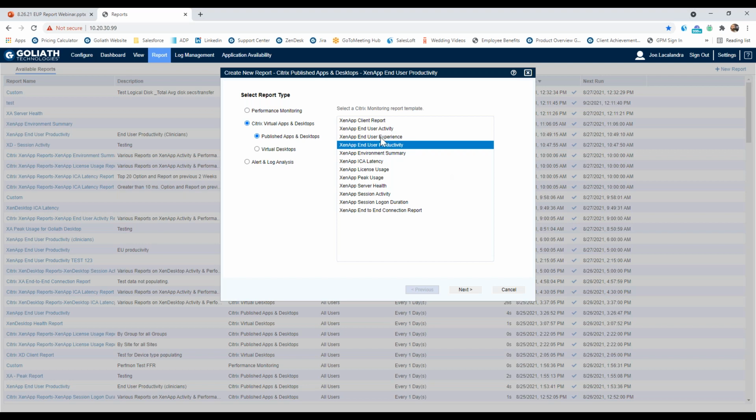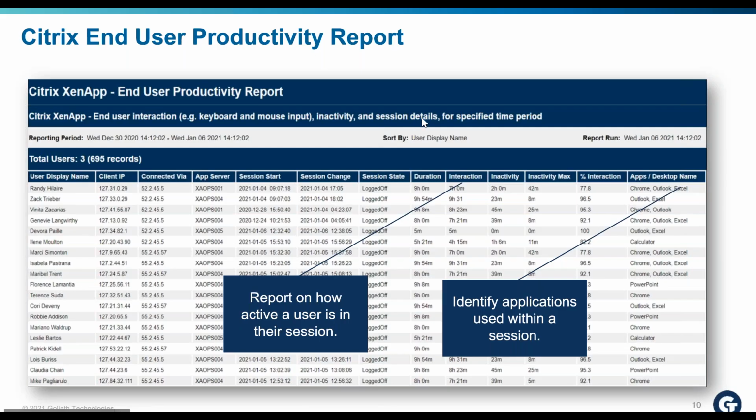So rather than go through and run one for you now, I think it'd be better if we actually give you a look at an example from Empire Office and show you exactly what this report looks like from their end. So you should be able to see my screen here.